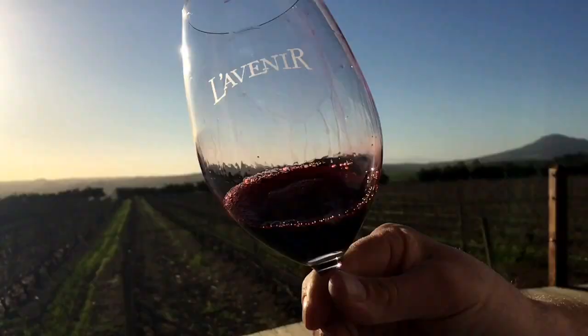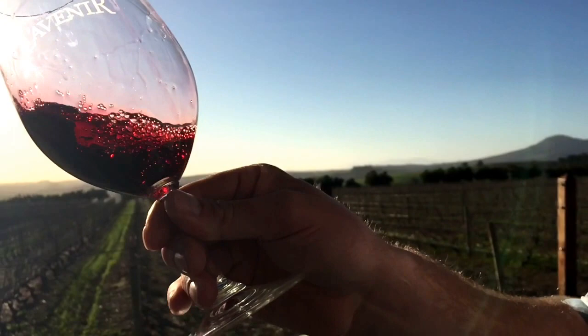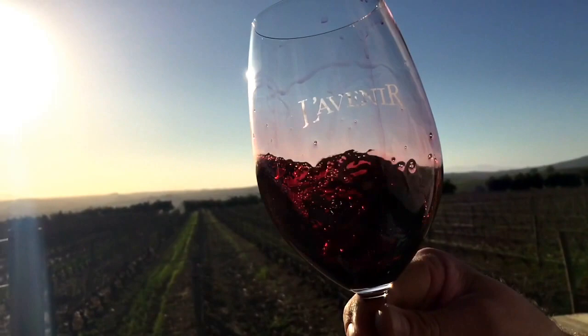So now in my glass, I've got the pinnacle of Pinotage, the Avenir single block Pinotage, made from block number 2. This is a niche market product. It's definitely a collector's item. It's also small scale. It's got a different wood regime. It's got a different way of fermenting. So yes, it's really special to us, and it's only on allocation that you'll find this specific wine to be bought.